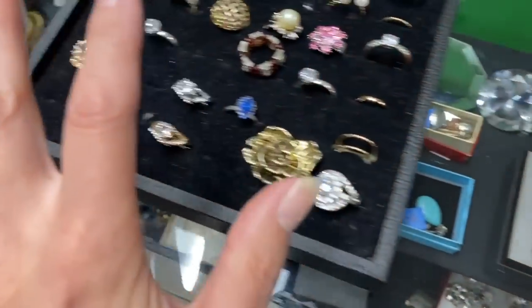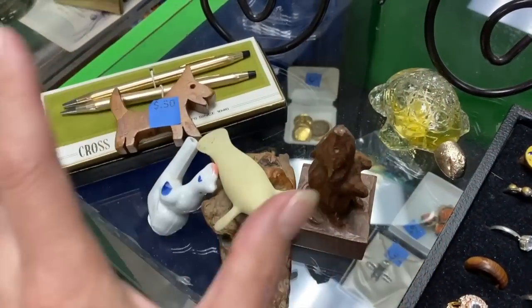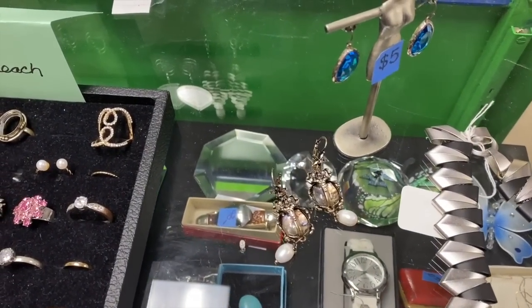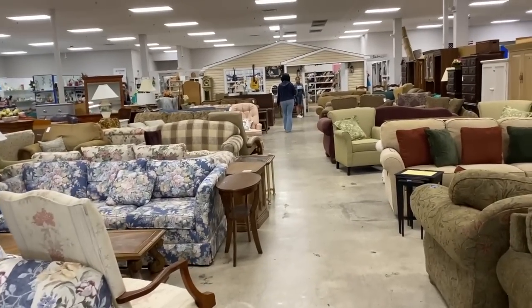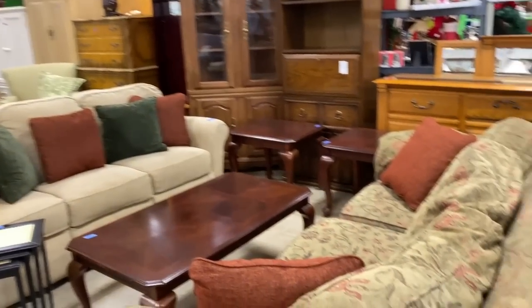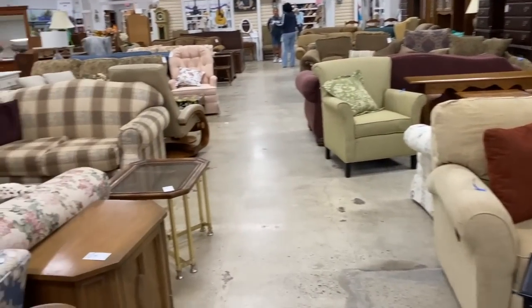So far out of the tray, we have this. Does it happen to be here? And these beautiful, beautiful earrings. And now let's get to the back room. It's very difficult not to be distracted. They get really great things here.